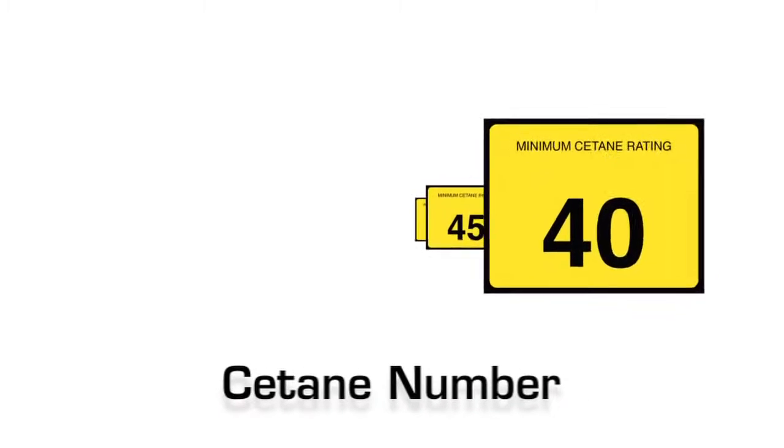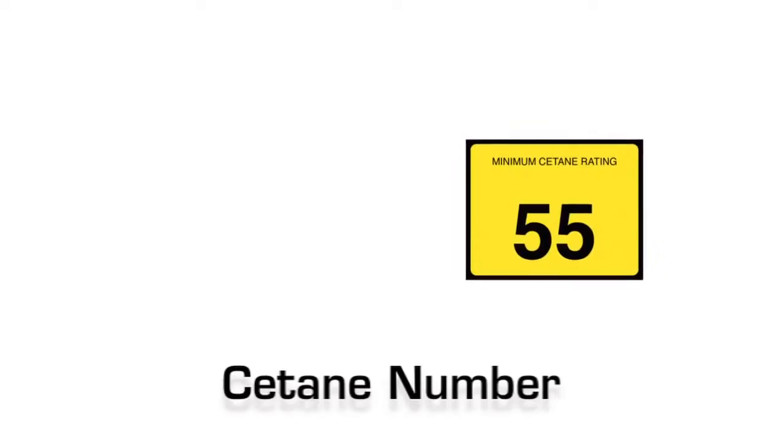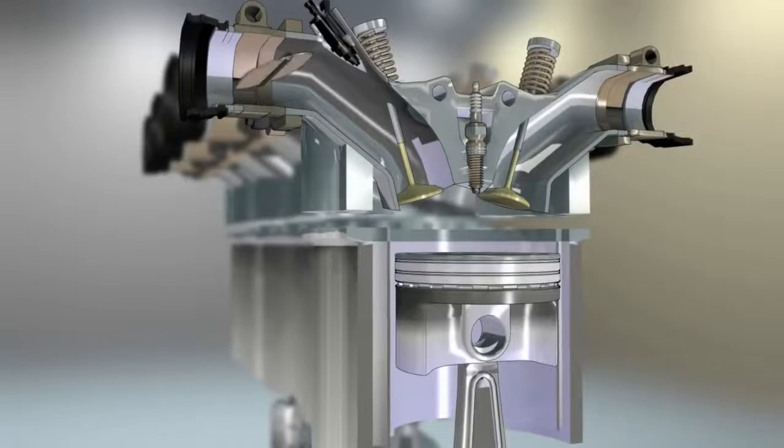The cetane number of a diesel fuel is critically important to combustion. But how does it really impact what is going on in the engine?